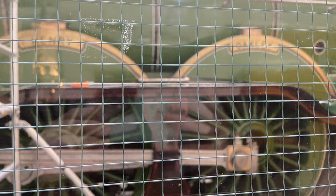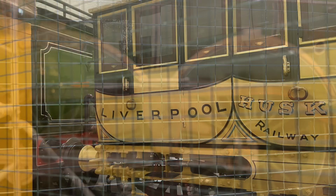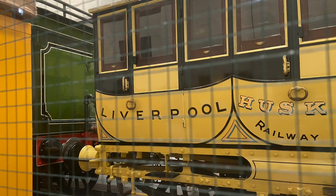Please do excuse the fact that my photograph is a little blurry, but the railway enthusiast I was chatting with actually pointed out that the Henry Oakley was just in the workshop at the side.